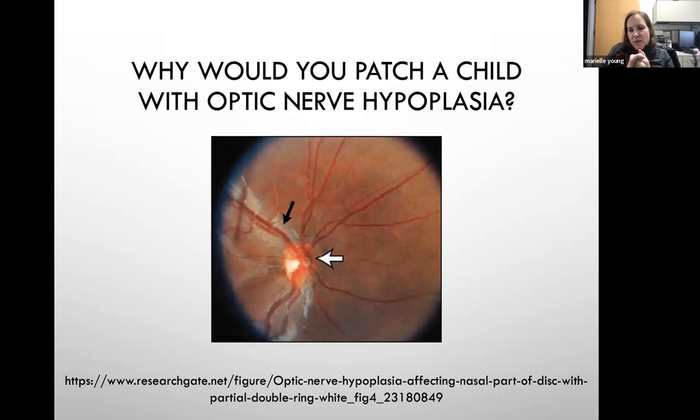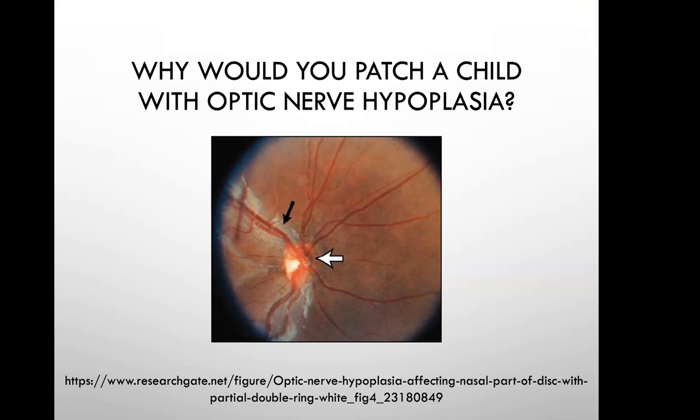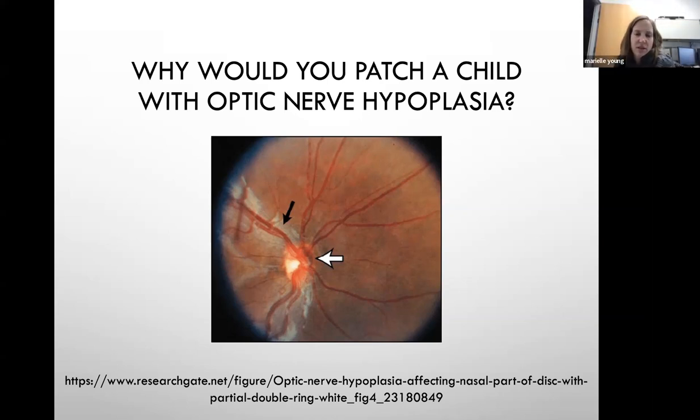Why might you patch a kid with optic nerve hypoplasia? Because most of their vision loss is going to be from the hypoplasia, right? Well, you still might be able to improve their vision a little bit in the eye with the hypoplasia, by getting it to be used more. Because of the hypoplasia they don't see as well, and so they may get some strabismus, and then they may lose a little bit of additional vision from amblyopia. So you're trying to see if you can get their vision any better from any overlying amblyopia on top of optic nerve hypoplasia. Sometimes you can't.